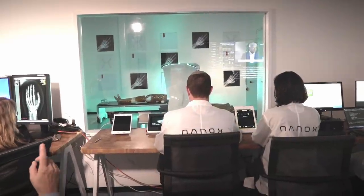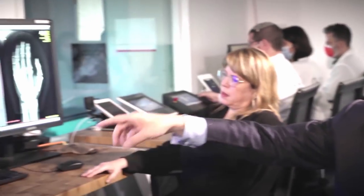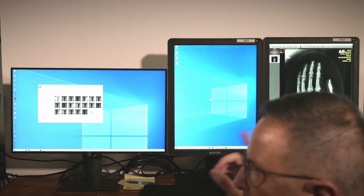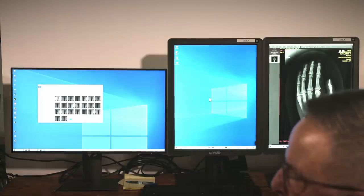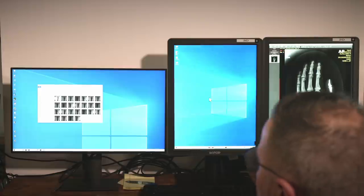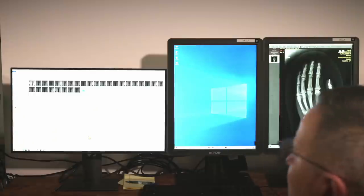So we optimize. We call it the Nanox Atlas, which is a unique recipe. And you can see, as we speak, the images coming up here. We take many, many images. Remember, we have many tubes, many angles, many kVps. And to provide a perfect image, we're combining all of them together. In a minute, those images will start to upload.